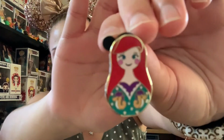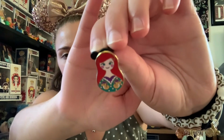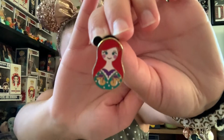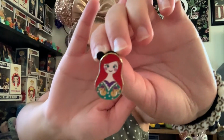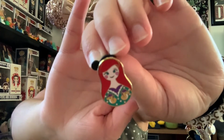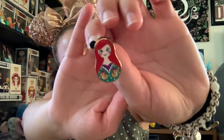And then I traded for 2 pins from her, which were pins that I'd actually been looking for quite a while. So one of them is the Little Mermaid nesting doll pin. This was from the Nesting Doll Mystery Series that was sold in the Disney parks. I believe you can still get it there because I know on my trip back in September I was able to get some packs, or a pack, but did not get the Little Mermaid. So super excited to have her.